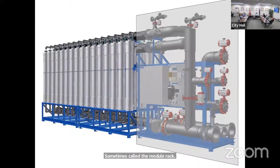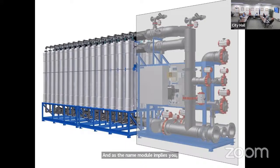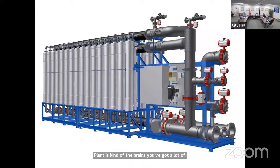The modules are really pretty much just individual filter chambers. They can snap in, they can snap out. And as the name module implies, if you need more capacity, you add more modules. And the front end of this plant is kind of the brains. You've got a lot of valves. In this big gray box, you've got the programmable logic that drives the valves, looks at pressure gauges, temperature probes, and is really driving the whole system. And then on this front end of the valve rack, you've got instruments again. Are you meeting your reduction in pathogens, etc.?